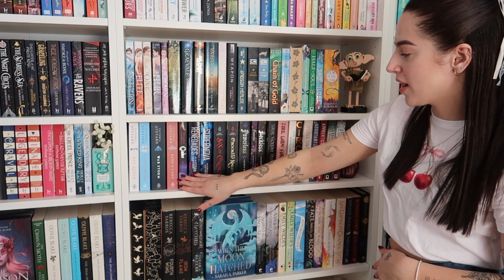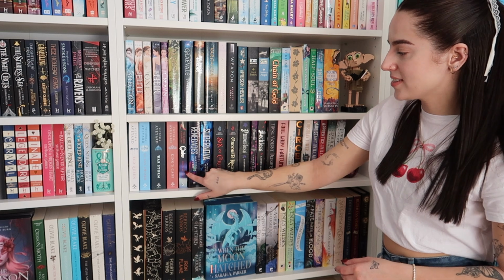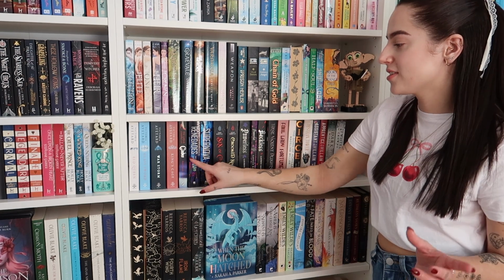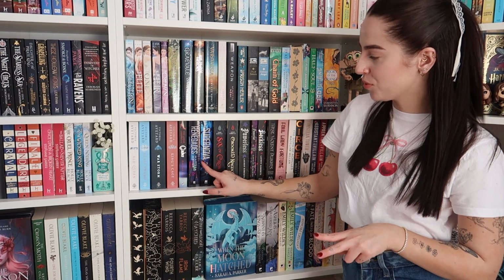I have some books by Marissa Meyer. So I've got Cinder and the Renegades series. Neither of these series are the full series. So Cinder, my mum recently read the whole series and absolutely loved it. And then the Renegades, I believe there's another one or maybe two books after these two.